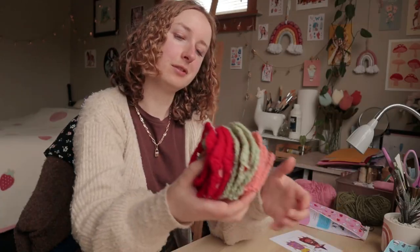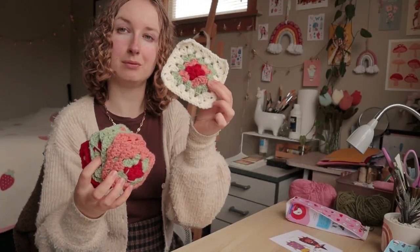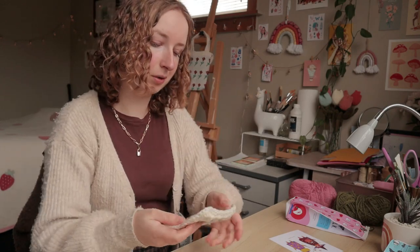Good day. It is the 20th of October today, and I think I'm gonna wrap up this vlog by trying to finish off this bag. Might be pushing it just a little bit. I have all of my squares here. We've got, I think, a total of 13, including this one, which has had the border. I'm gonna add all of the squares on and connect them as I go.